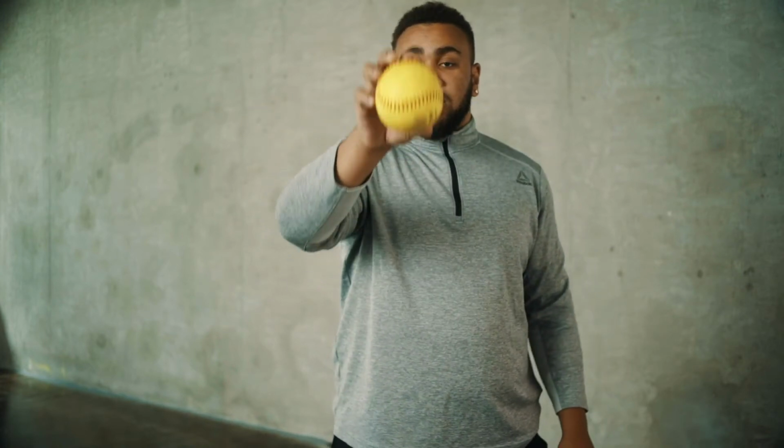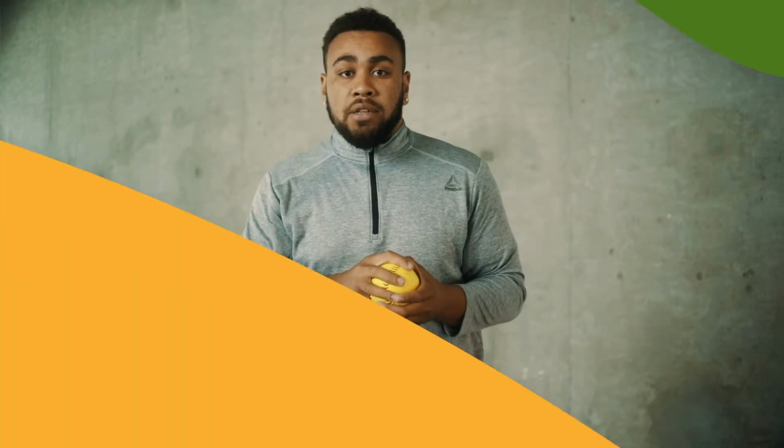If your hand is too small right now, you're gonna use 3 fingers across those same seams, also in the 4-seam grip. That will allow you to have proper spin on the ball when you're throwing it to your target, so the ball won't move right, won't move left, won't rise or fall. It will have the proper spin and stay straight. All right, so let's get into it.